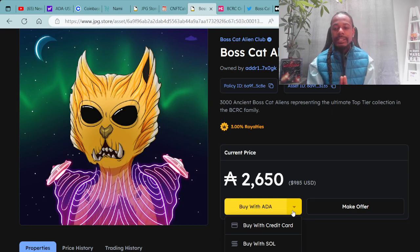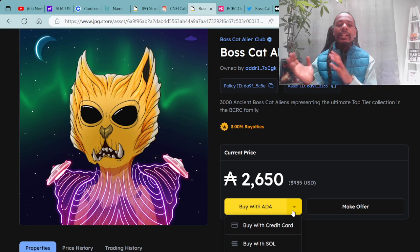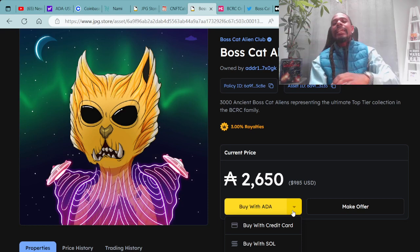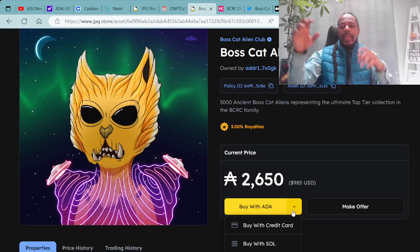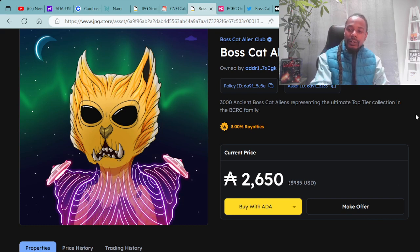It's awesome that JPG.store added this mechanism here. It's been very cool seeing a lot of people from Ethereum and the Sol blockchain coming and joining us on Cardano as they see that it's an amazing place to be. Yes, Sirski, the Cardano way. And another super cool thing here is you can also make offers on assets that you're interested in and possibly get that offer accepted by the seller or a counter offer or whatever the case may be.